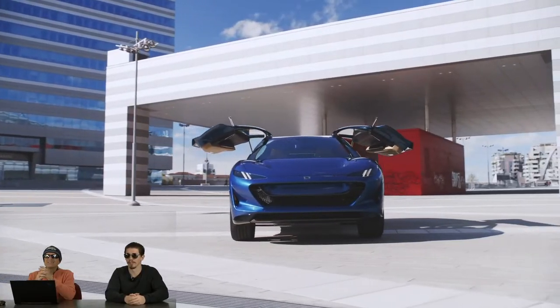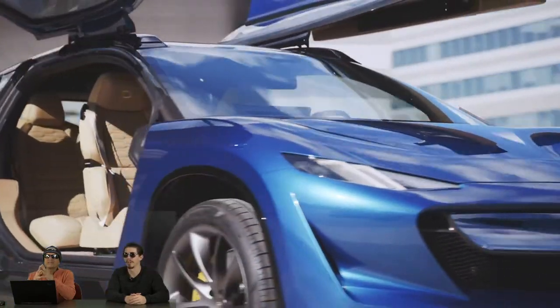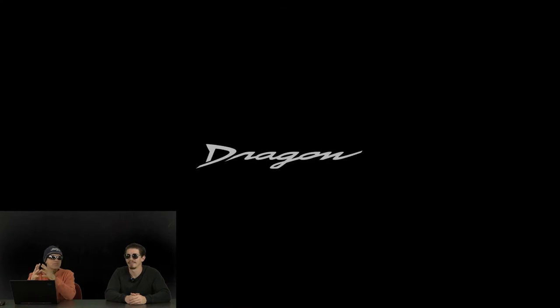It's got gullwing doors. It's $100,000. This one was around $300,000 plus. I knew it.